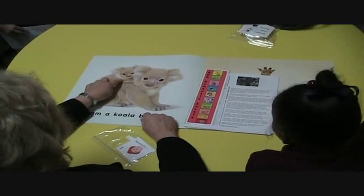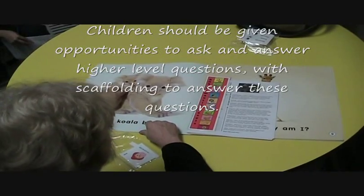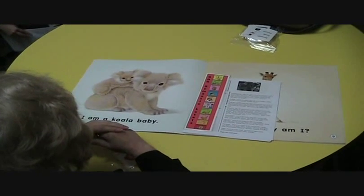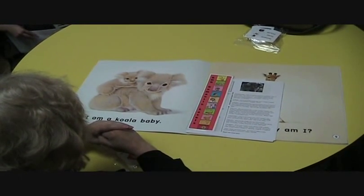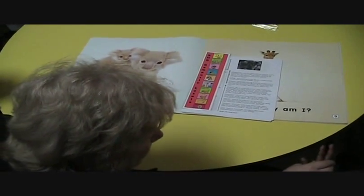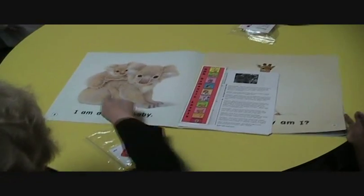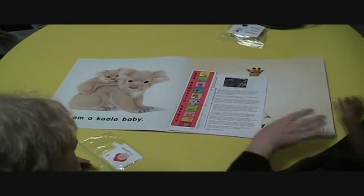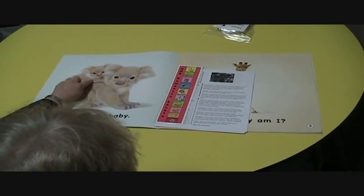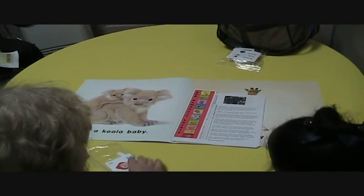Is the baby happy up on his mama's back? Why? Why do you think he's happy on his mama's back? Because it's pretty comfortable. You know what comfortable means? It means you feel nice and snuggly. His mommy is soft. So tell me, how does that baby feel? He feels comfortable or happy because his mommy is soft. These ideas are getting pretty hard.